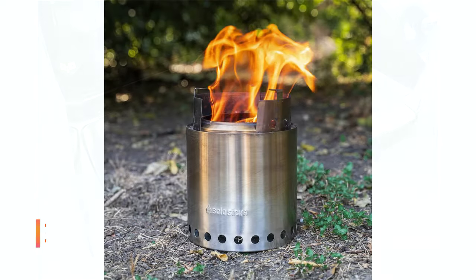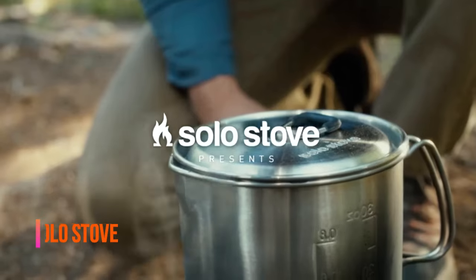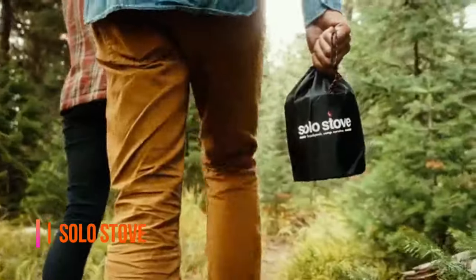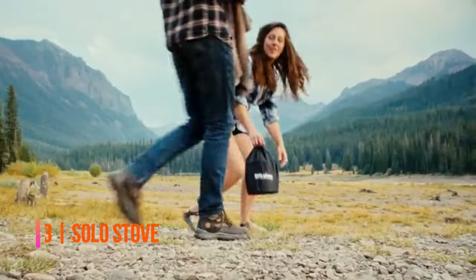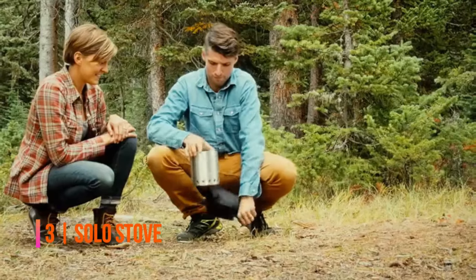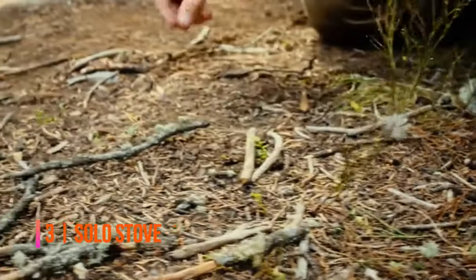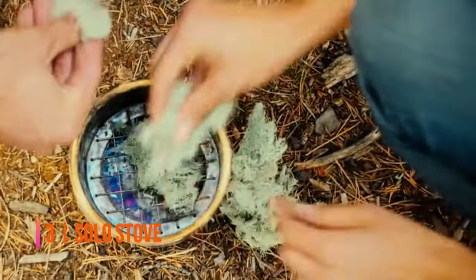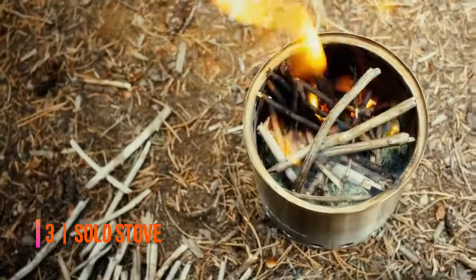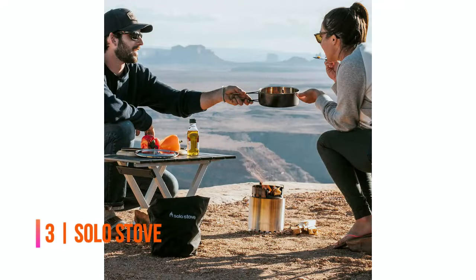The 3rd product on our list is the Solo Stove Campfire. The Solo Stove Campfire is a top-rated portable wood stove. It's Solo Stove's largest camp stove and is designed to cook for 4 or more people at one time. It's extremely portable as it only weighs 2.2 pounds and is compact, making it a solid cooking solution for your next camping trip. The Solo Stove Campfire produces a hotter fire and less smoke using a unique airflow system.